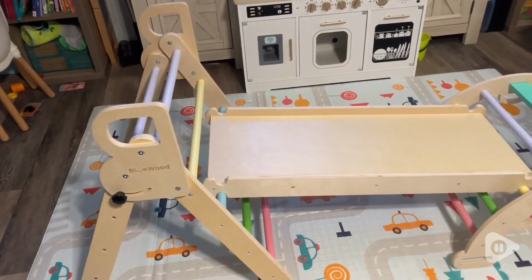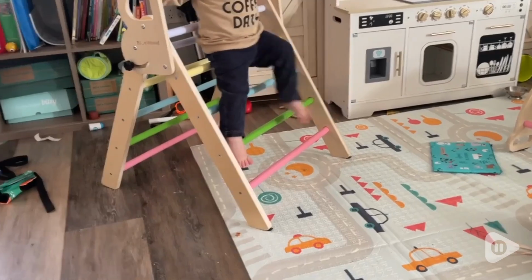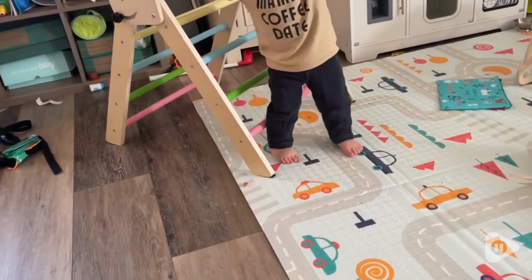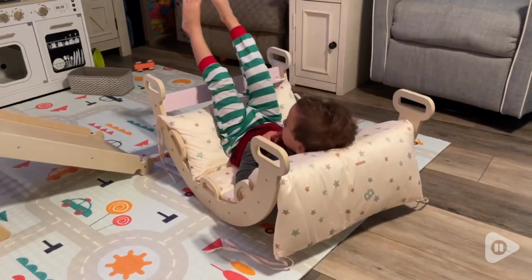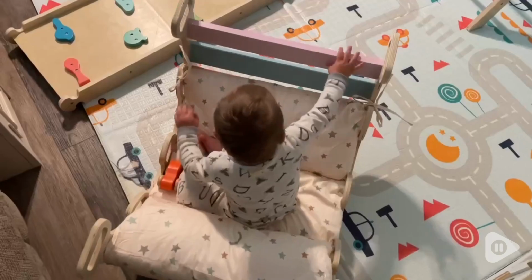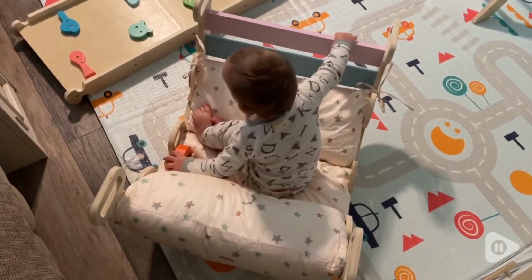I really like the pastel colors, so it's not like an eyesore in my living room. It actually looks pretty cute just sitting out, which is where it is all the time for everyone to see. It even comes with this super nice cushion that goes in the arch when you turn it upside down, and it's kind of like a little rocking chair for them, which is really cute.